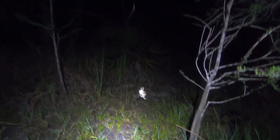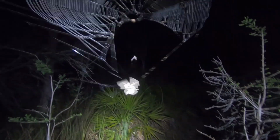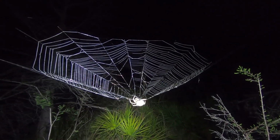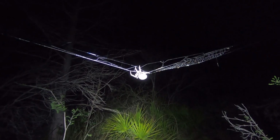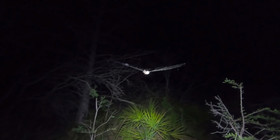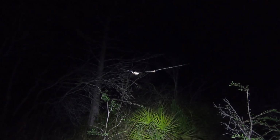Apparently our spider friend relocated a solid quarter mile. I thought it was real neat how this spider packed up its web in just a matter of seconds right in front of me. Looks like he's collecting up shop. Do they collect their web for later and reuse it?